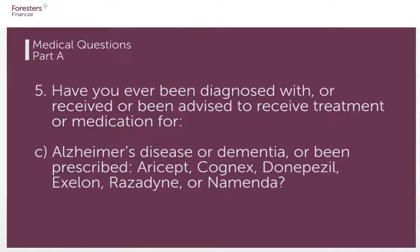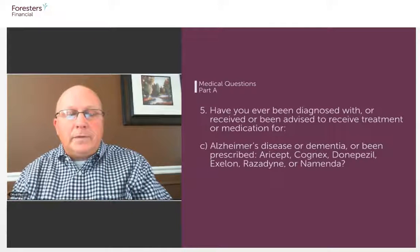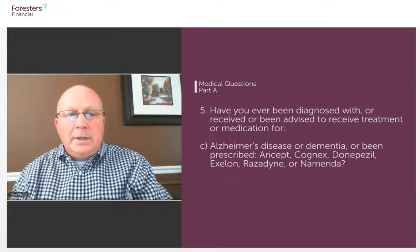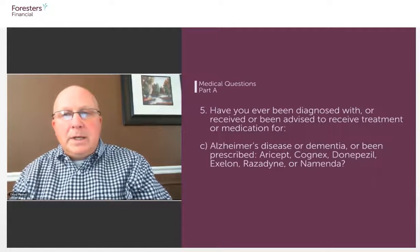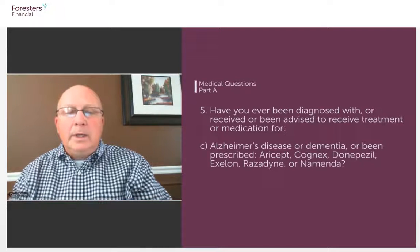Question 5C: Alzheimer's disease, dementia, been prescribed Aricept, Cognex, Donepezil, Exelon, Razadyne, or Namenda. The interesting thing about dementia, a very, very sad disease for anybody that has it and for folks that you know that might have it, is that the medication around this disease is pretty self-explanatory and self-telling.